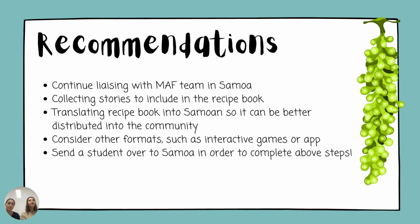And of course, it would be amazing for the project if we were able to get the funding to send a student over to Samoa, so we could have a person on the floor to do those stories collecting, learn a bit more about the traditions and discover the costs associated with the recipes.